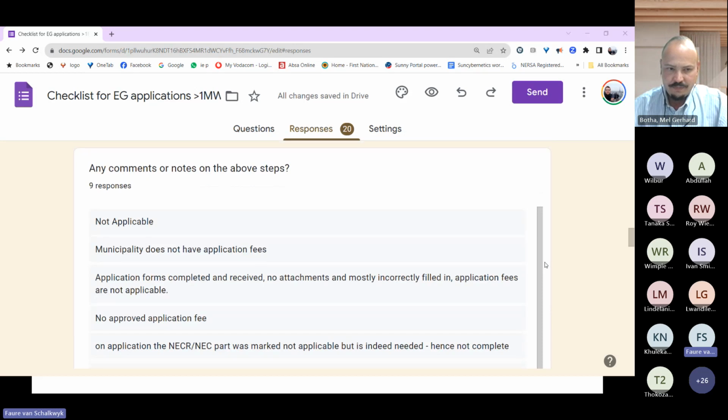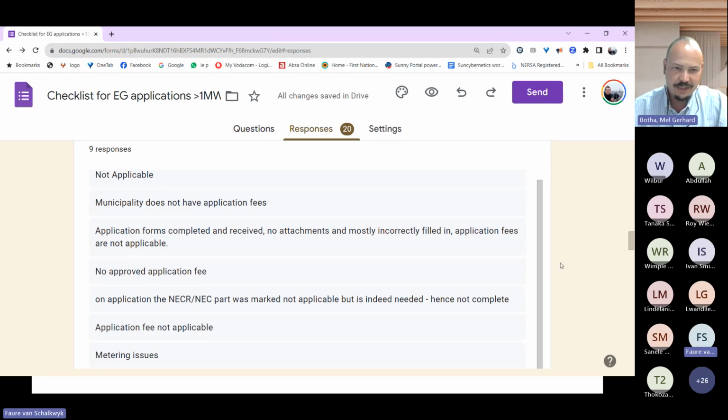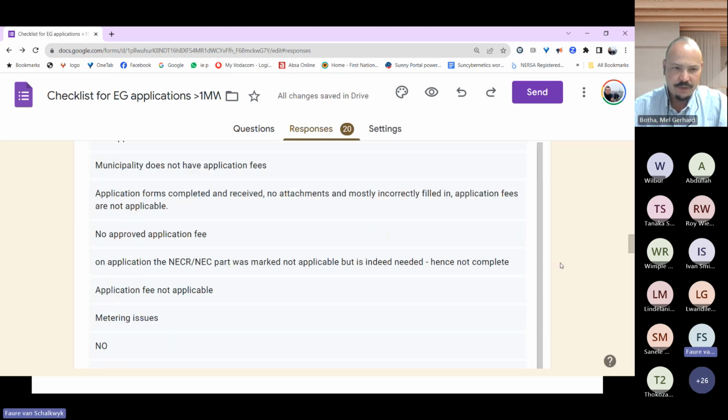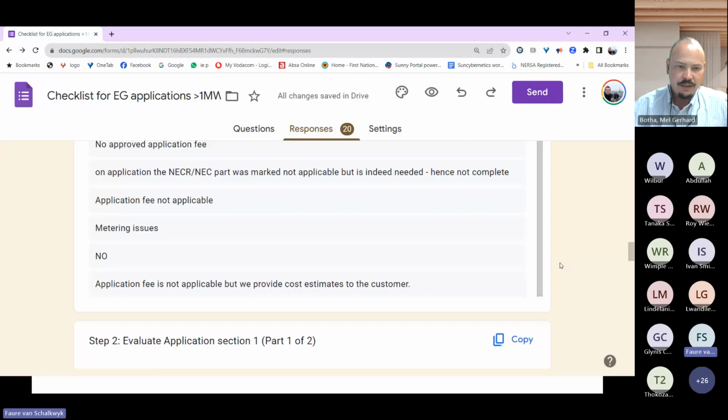Okay, so there are some comments. Not applicable, Munich doesn't have application fees. No attachment and mostly incorrectly filled in. No approved application fee. Okay, so there is a comment on the NECR or NEC that was marked but not applicable. Metering issues. So I assume that they do expect metering issues. I don't know if anybody who said that wants to open their mic and talk about it.